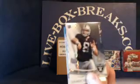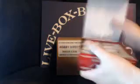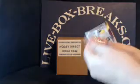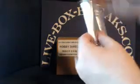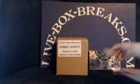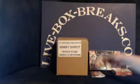Ben Jarvis Green-Ellis, Peyton Manning, Sam Bradford, Tyler Wilson, and Maurice Jones-Drew. In the final box of the four-box break, 2012 Triple Threads. Saints, Drew Brees, 50 out of 99, going to Ted. Niners, Jerry Rice, 240 out of 310, going to Vincent.